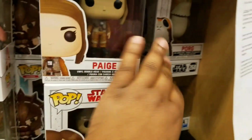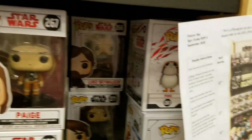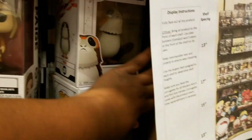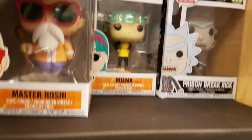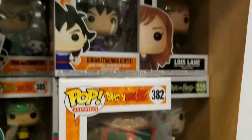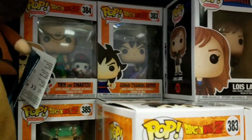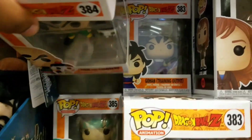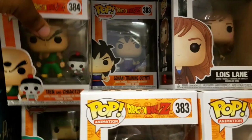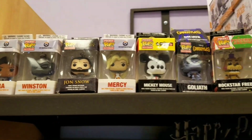These look like Star Wars. Yeah, that's it for there. So let me set that there. We got Master Roshi. Got a Rick there, a Bulma, Lois Lane, Gohan training outfit. Let's see. Tien. And that's all we got back there. Oh, he doesn't want to cooperate, so I'll lay it down there. Some smaller ones here.